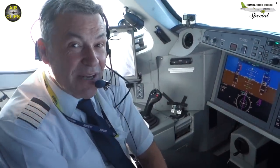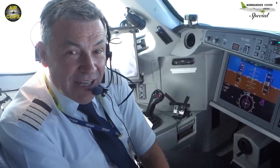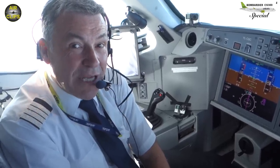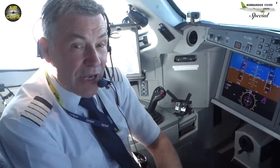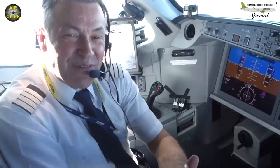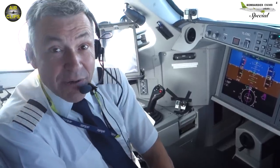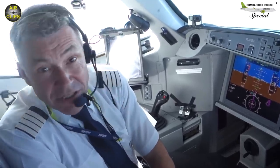We're more than happy here in the Baltic to have this opportunity to be the launch operator of the CS300. As I said, this is the third aircraft in our fleet. It is the third production aircraft, 55005, that's the production number. And as I said, it's a brand new aircraft so far. Passengers are very, very happy.